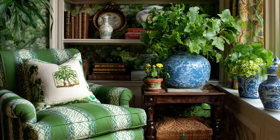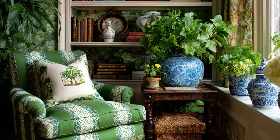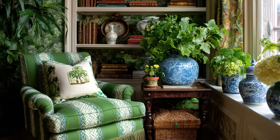Think about lighting, comfort, and a touch of whimsy. A fringed lamp, an embroidered cushion, and a stack of old postcards can turn any nook into a sanctuary.